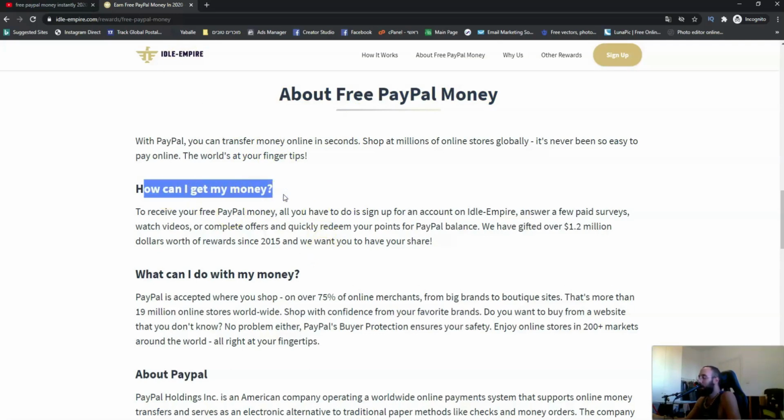And if you wonder how you get your money, to receive your free PayPal money, all you have to do is sign up for an account on their platform, answer a few paid surveys, watch videos, or complete offers, and quickly redeem your points for PayPal balance. They have gifted over $1 million worth of rewards since 2015, and they want you to have your share.